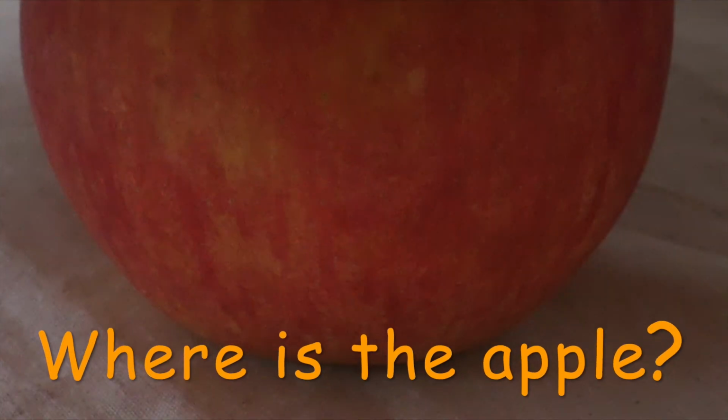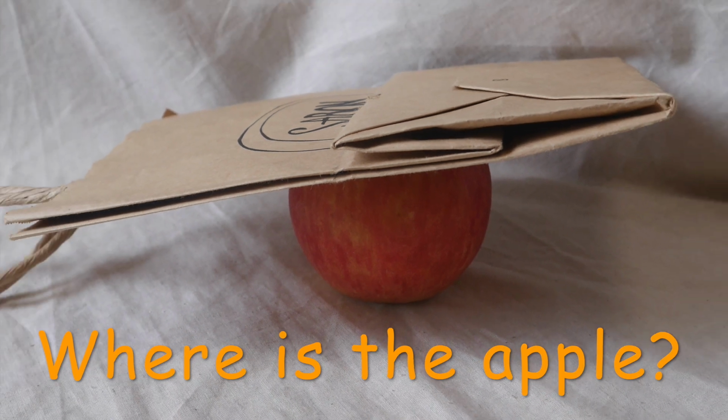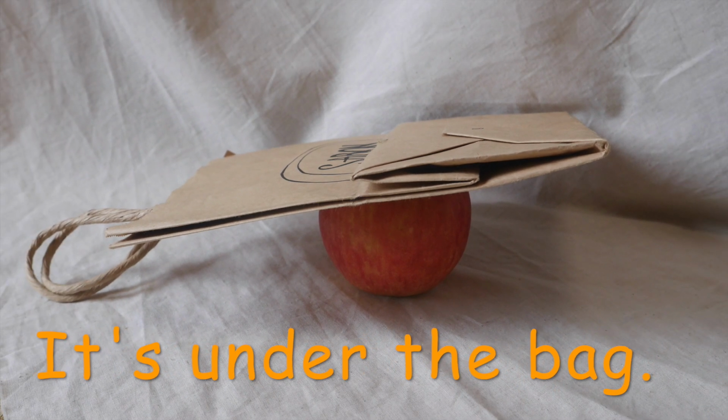Next one. Where's the apple? The apple is... okay. The apple is under the bag. Under the bag. The apple is under the bag.